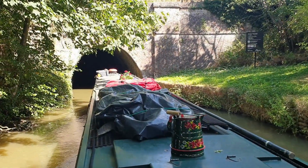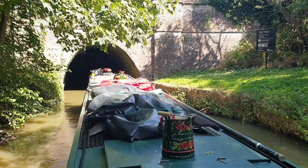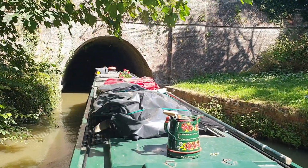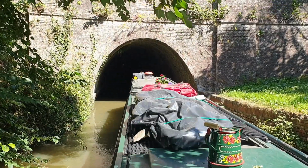One more bridge, I think, then the tunnel. So here we are, Crick Tunnel. And unlike Blisworth, you can actually see the end and there's no one coming. Is that what it is at the end? Yeah. The end.